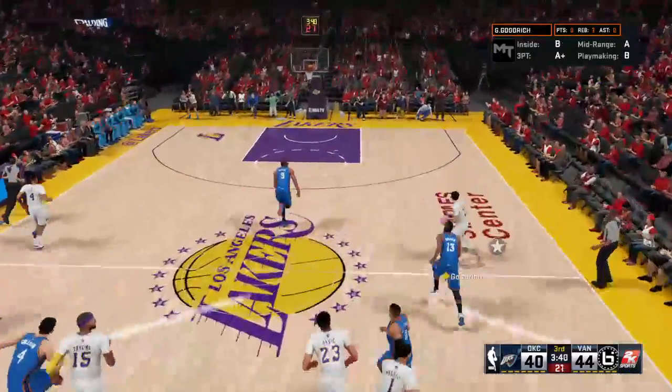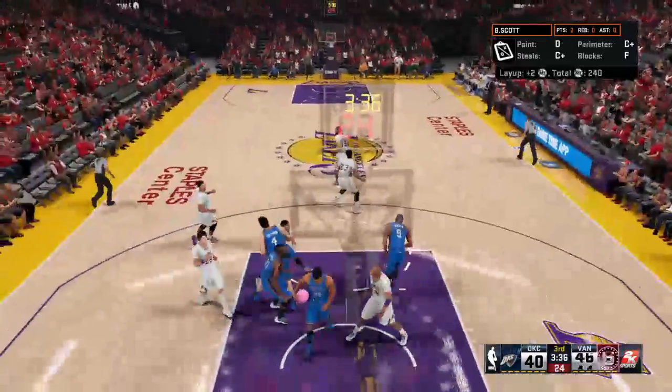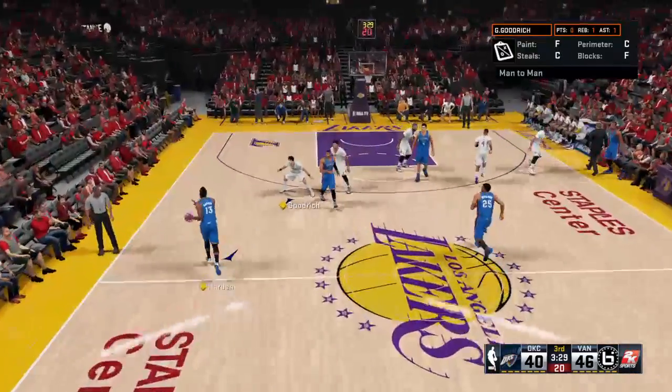It's stolen by Davis, and here's the break. Straight to the bucket for the layup. And Vancouver leads by 6. They took the days just off, killing them on the interior.